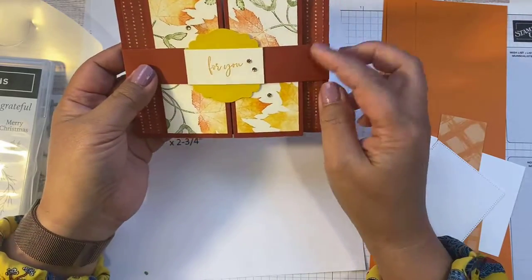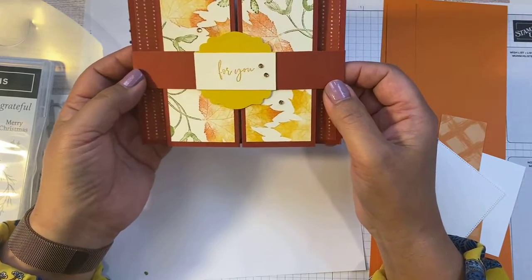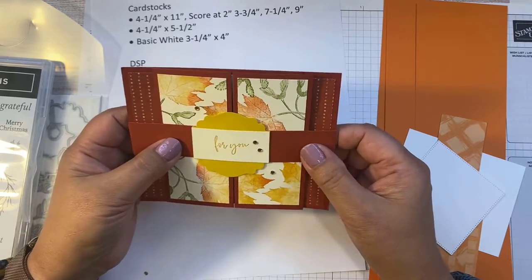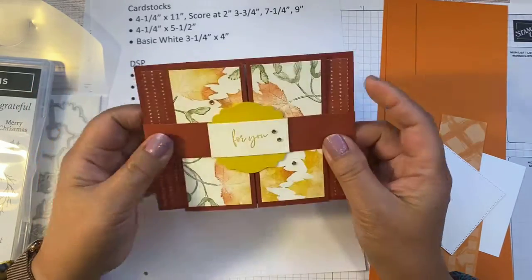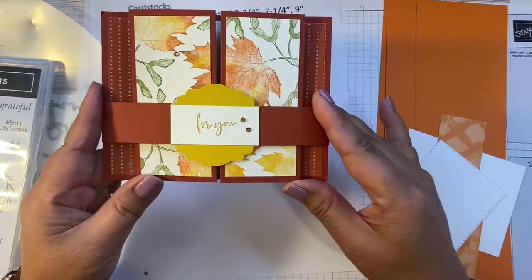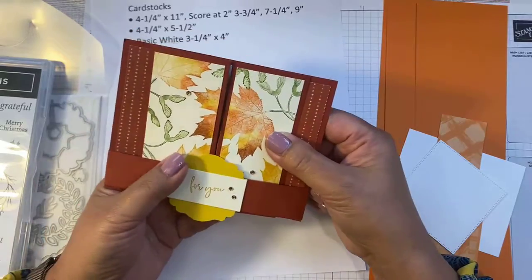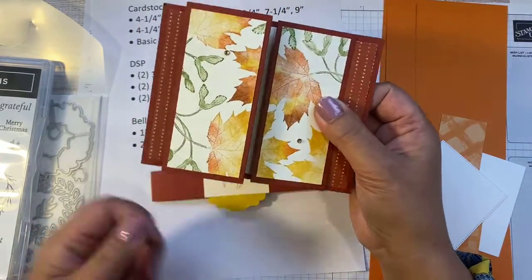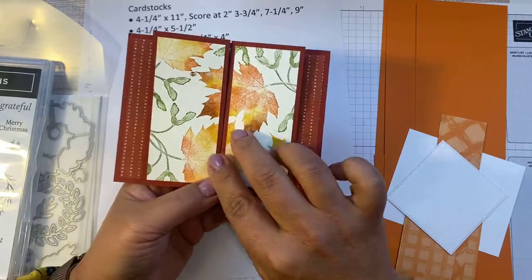All right, okay. I got the inspiration from my upline, Robin Greer. We did a card swap. I received a card from her. It has a little belly band here. You take off this belly band.